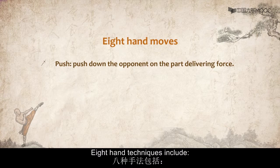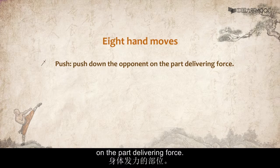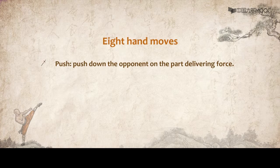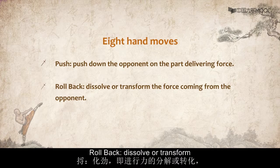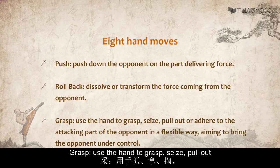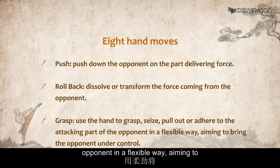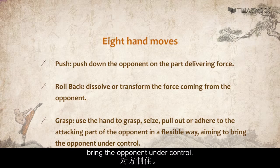The 8 hand techniques include push. Push down the opponent on the part delivering force. Roll back. Dissolve or transform the force coming from the opponent. Grasp. Use the hand to grasp, seize, pull out, or adhere to the attacking part of the opponent in a flexible way, aiming to bring the opponent under control.